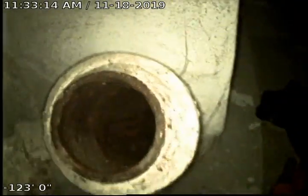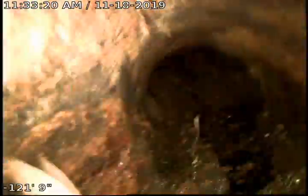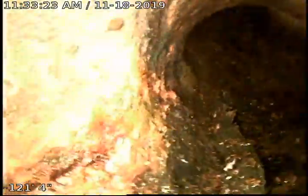The clean out that we're going to be going into is a 4-inch clean out. It goes out towards the rear of the building, and it does have some root penetration. We've been in touch with the city. In order for us to come back and blow this out with the jet, we're going to need water.